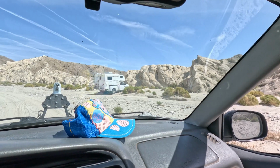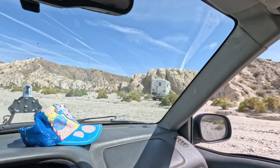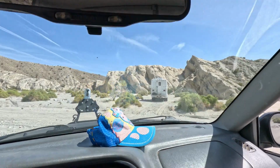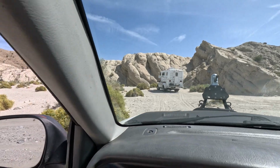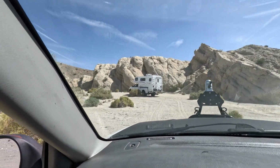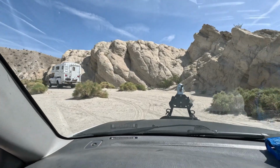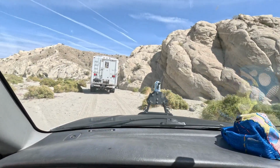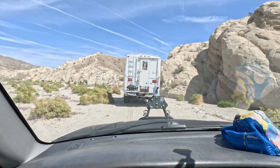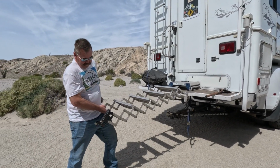He missed his turn, but he's making it. Doesn't seem to be too soft out here. I'm gonna camp over here along these bluff rock things. Here's where we're parking it. Okay, we parked it, mostly level.